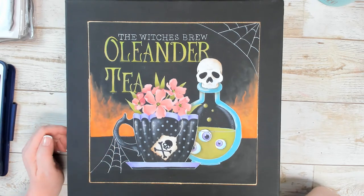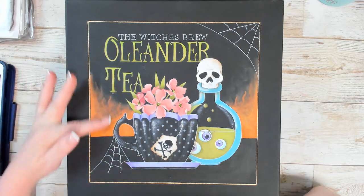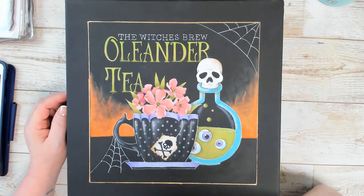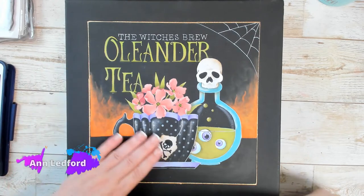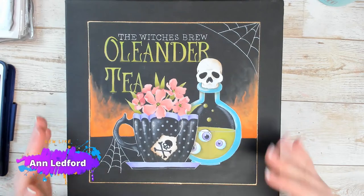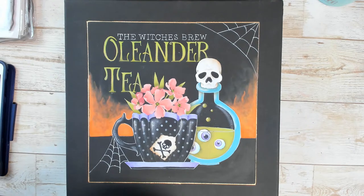But this is a fun piece. It has a few simple elements, but I think what catches people's attention is the flames in the background. It's actually really fun to do, but it's super simple. The rest of the piece is just basic decorative painting, but it is really a lot of fun to paint. I love this piece. I'm a fan. So oleander is a plant that commonly grows in the southern part of the U.S. and in some places in Europe, but it's highly toxic.